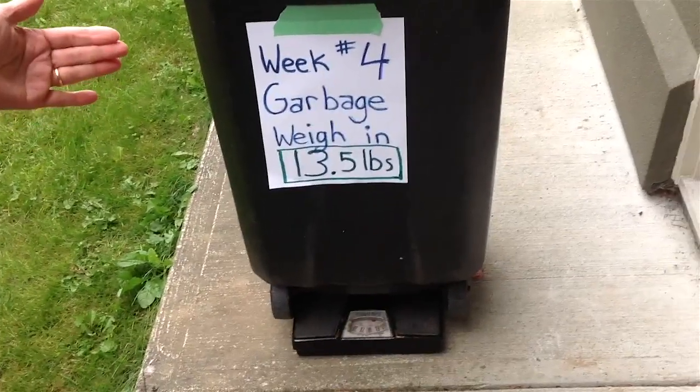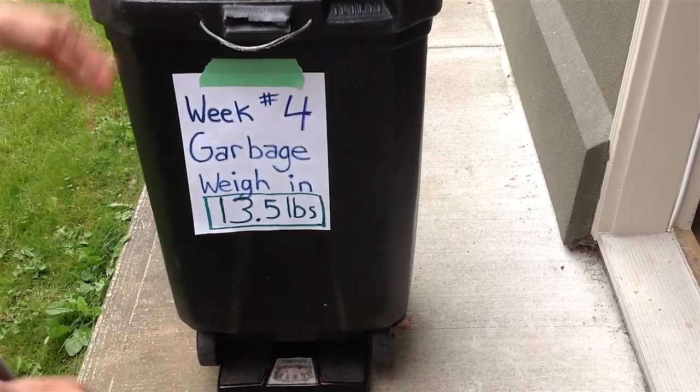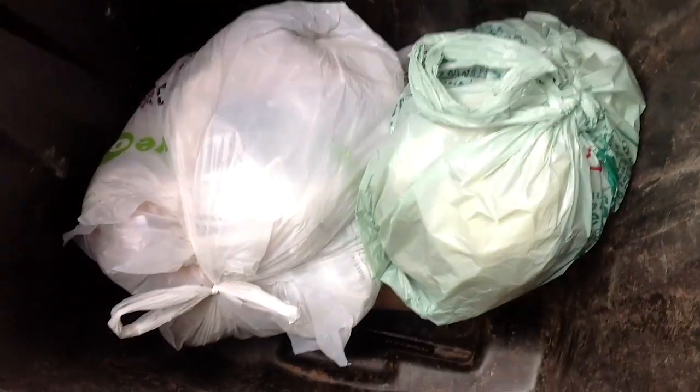Our weigh-in for the garbage for week 4 is 13.5 pounds, so come and take a look. The weekly weigh day showed the truth, how families succeeded in reducing their garbage. The lower weight is because I think each member of the family is being really conscious of what is going into the garbage, and what can be recycled. We're really trying to separate and recycle the things we can recycle.